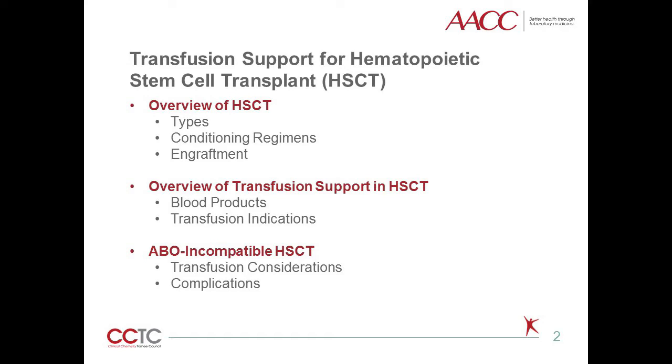The length and type of transfusion support is dependent on the patient's underlying condition, types of previous treatment, dose of stem cell transplant, and conditioning regimen.